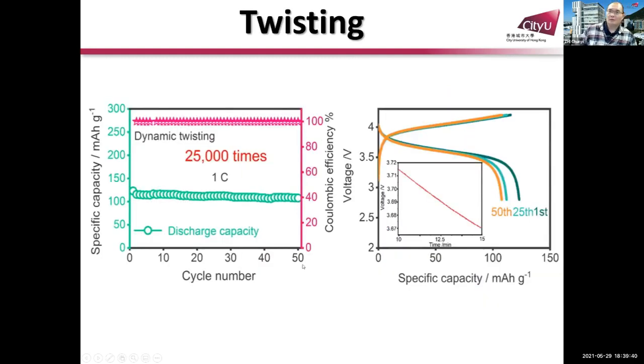Dynamic twisting is like you bend the battery like this, and like this. We did it 25,000 times, and it's quite stable. We got slight degradation of the performance, but generally there's not much difference in terms of capacity.